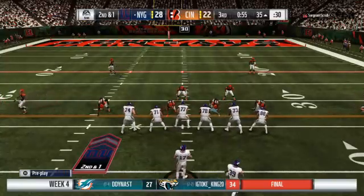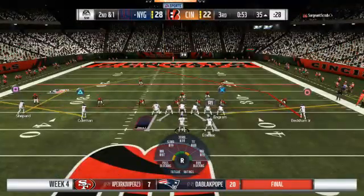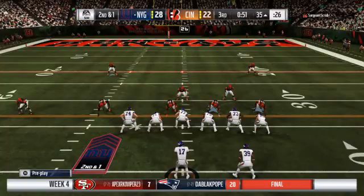Pretty good room to run on that last play. Yeah, they didn't get a first down, but still, you'll take runs like that each and every time, won't you?